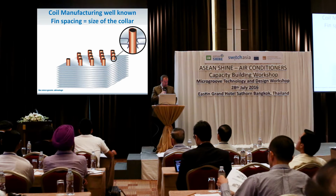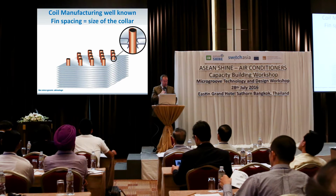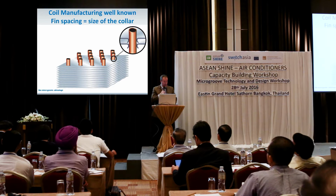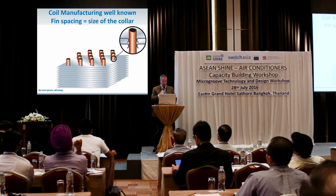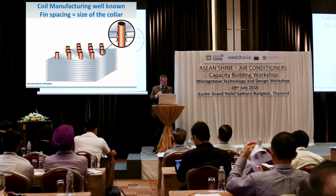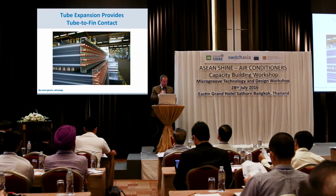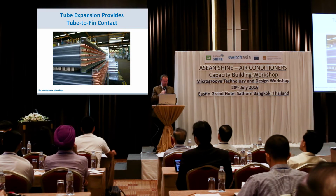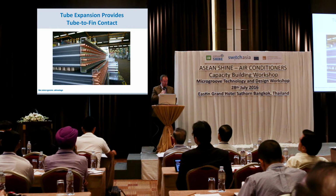Coil manufacturing is well known, and the techniques are familiar to the industry. Fin spacing is maintained by the size of the collar that is formed around the holes for the tube. Fins can be stacked prior to the lacing. The tubes are then expanded in diameter, and this binds them to the fins mechanically and ensures improved heat transfer.